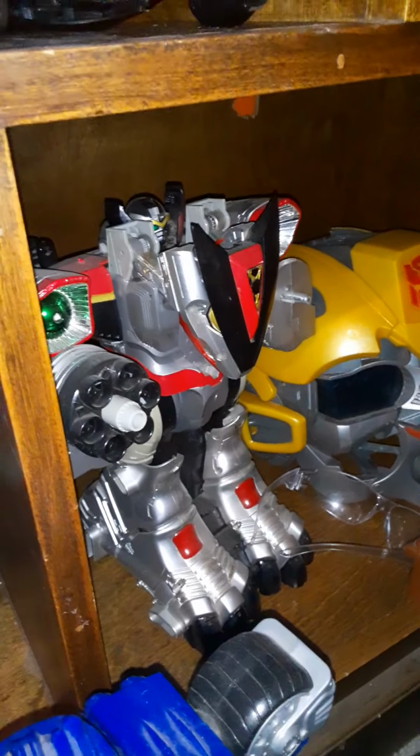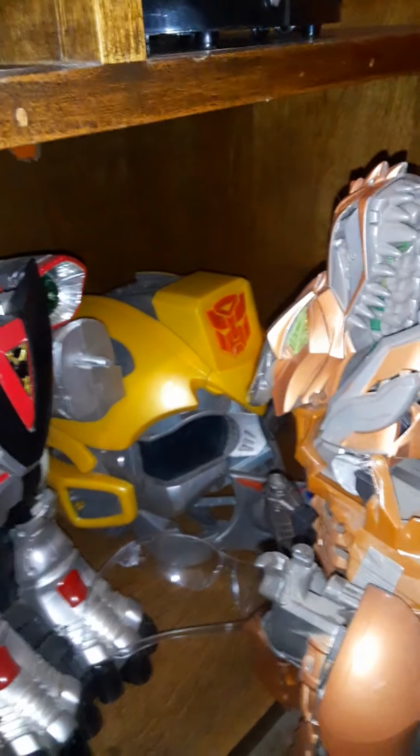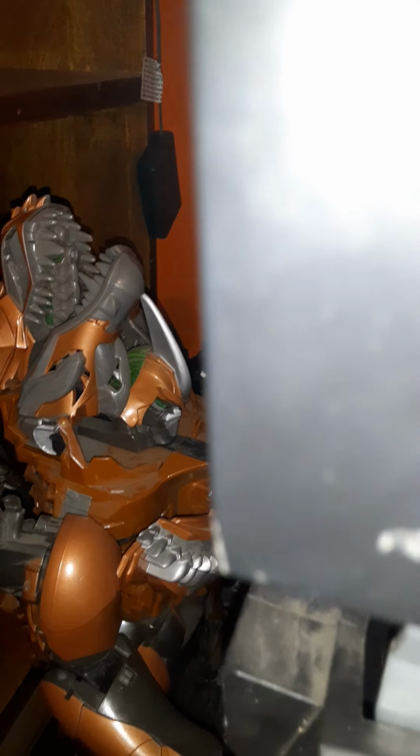Oh yeah, and I forgot down here, I got the Power Rangers Exosaur robot, and Bumblebee helmet. Got the Power Rangers large robot. And then Grimlock. And I got two little laser guns right there. Yeah. But yeah, that's my robot collection.